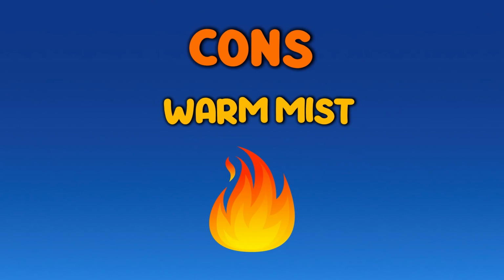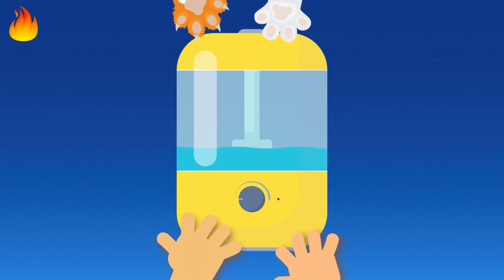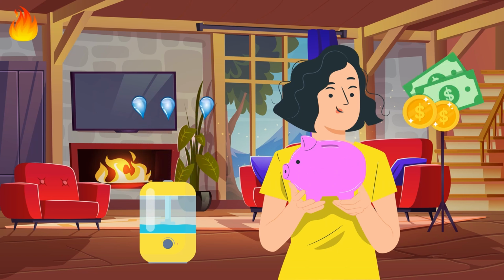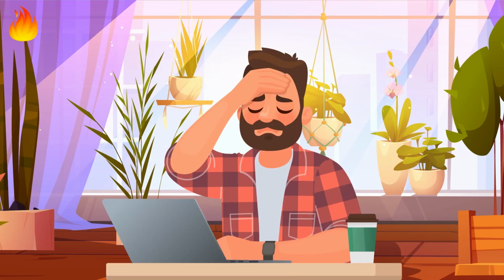What about the negatives? Risky for kids and pets because of the hot steam and heated body of the unit. They gobble up more energy since they need to boil water, and you can feel it in your wallet. Might make your room a tad too warm, which you might not want in the summer.